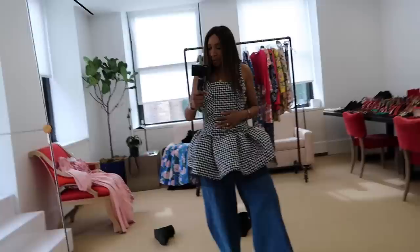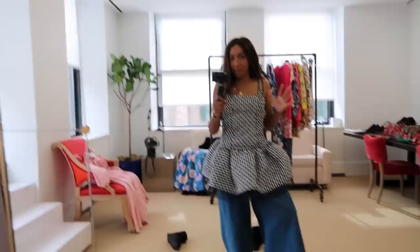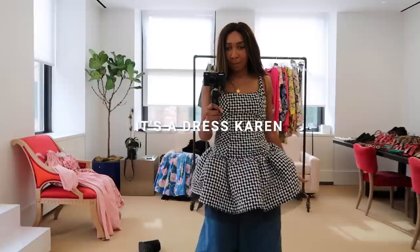I'm at Carolina Herrera and I'm trying on this. It's either a top or a dress. Not sure which one it is, but I love it. Look at the structure of it. I actually like it over my jeans, like a wide leg silhouette. So, this is so pretty.